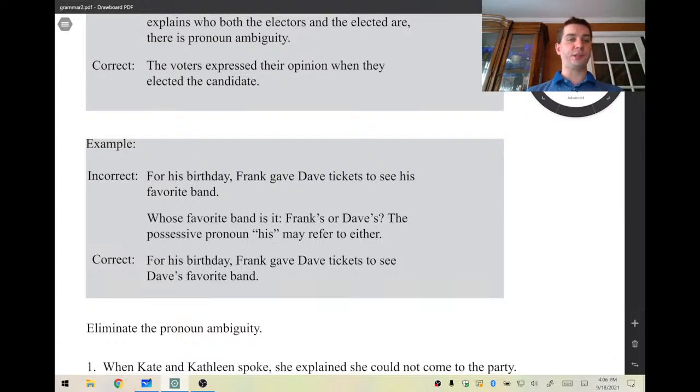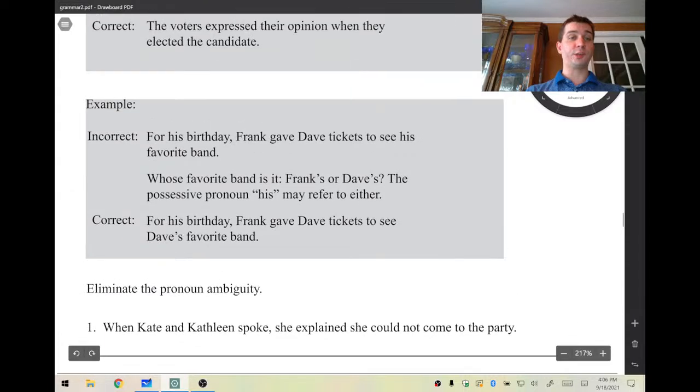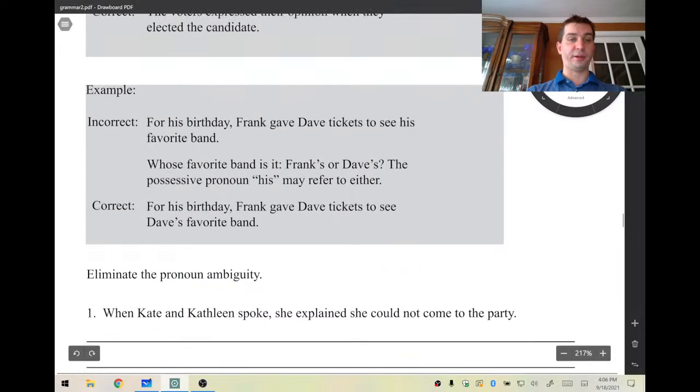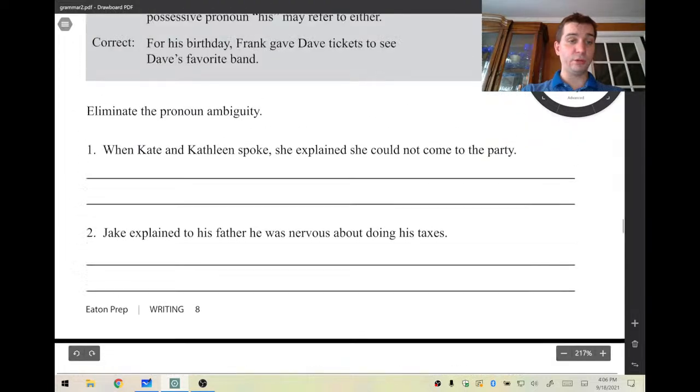So let's restructure the sentence so it's more clear. For his birthday, Frank gave Dave tickets to see Dave's favorite band. So now I've indicated who actually likes this band, and the sentence makes more sense now that I've eliminated this pronoun ambiguity. So here we have some ambiguous sentences.